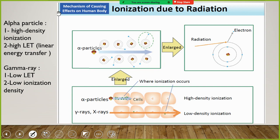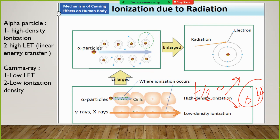We have two different mechanisms: direct action and indirect action. Direct action is an interaction between the radiation and DNA itself. There are no particles or moderators in between. It happens with alpha particles and beta particles. X-ray and gamma ray follow indirect action, as they interact with water molecules. At that time, they produce hydroxyl radicals, which attack the DNA. So this is the difference between direct and indirect action. Both particle and wave radiation interact with DNA, but X-ray and gamma ray follow indirect action, while alpha and beta particles follow direct action.